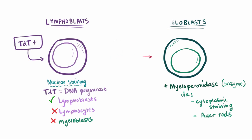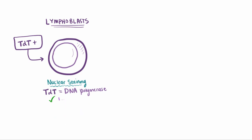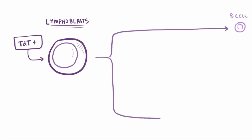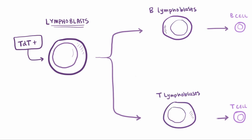Okay, so let's say that we've got a positive test for DNA polymerase TDT, meaning that we've got a lymphoblast, so we must have acute lymphoblastic leukemia. It actually gets a little more complicated though. Remember the lineage where lymphoblasts go on to be either B or T cells? Well, in between they become either B lymphoblasts or T lymphoblasts. So really you can have subtype B acute lymphoblastic leukemia, or BALL, or T acute lymphoblastic leukemia, or TALL. Just like we figured out that it's a lymphoblast with TDT positivity, we can also determine which subtype of lymphoblast it is based on surface markers.